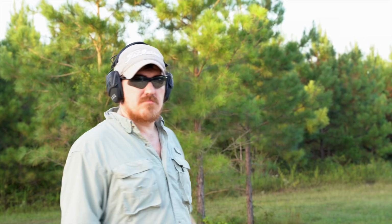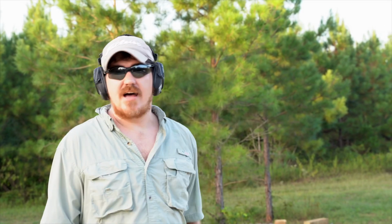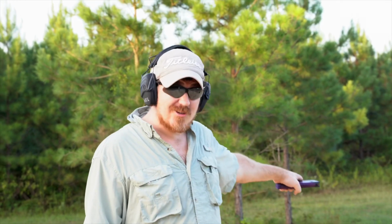We're out on my buddy's deer lease. There's nothing around for miles and miles. We've got a clear backdrop to shoot. If we get a stray bullet going up, it's not hitting anything but trees. But we're gonna keep everything pretty low so everything's nice and safe. This is a closed off environment. There's no one around. This is just us having fun. So let's shut up and shoot.